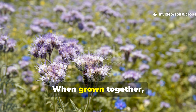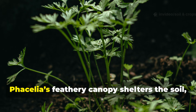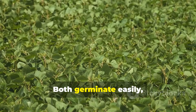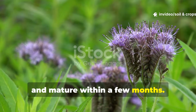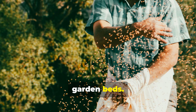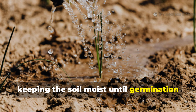When grown together, these two plants form a perfect symbiotic pair. Phacelia's feathery canopy shelters the soil, while buckwheat's quick growth covers any gaps. Both germinate easily, thrive in nearly any soil, and mature within a few months. You can sow them separately between your vegetable rows or mix the seeds together and broadcast them evenly across your garden beds. Water thoroughly after sowing, keeping the soil moist until germination.